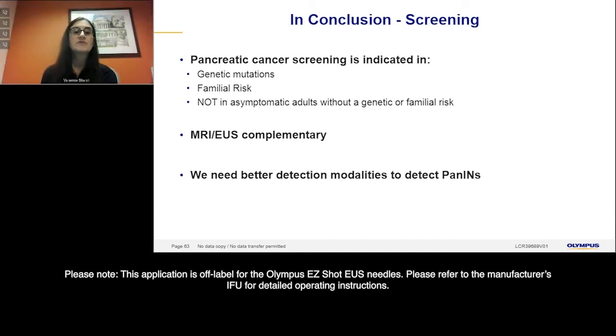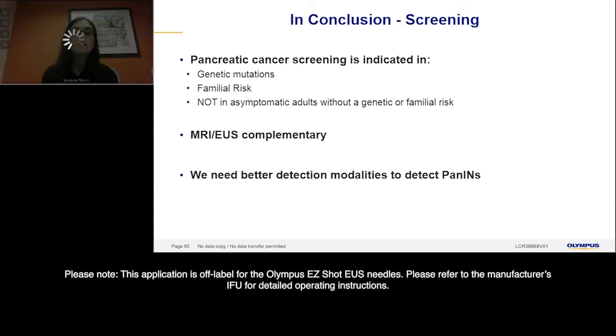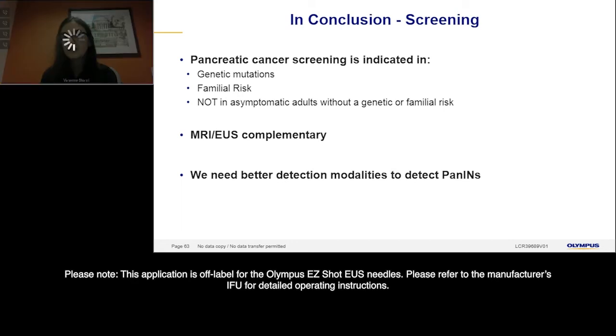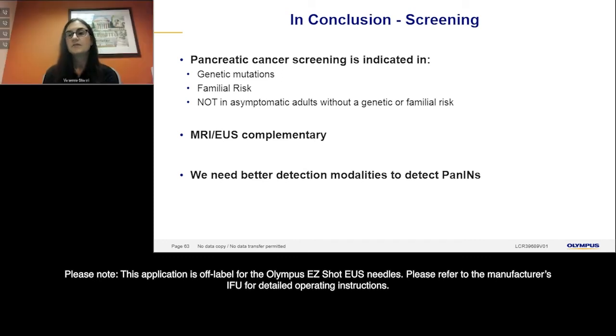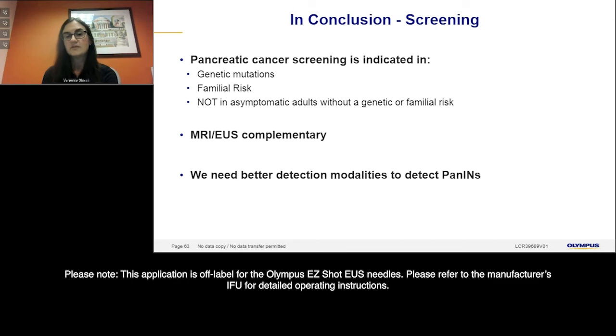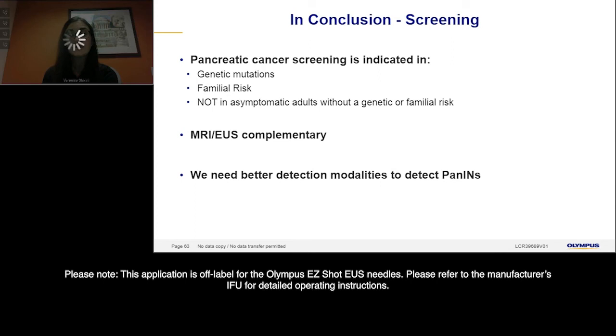So in conclusion, in terms of screening, pancreatic cancer screening is indicated in patients with genetic mutations and familial risk. Not in asymptomatic adults without a genetic or familial risk. MRI and EUS are complementary.